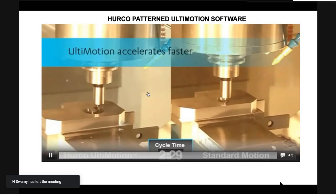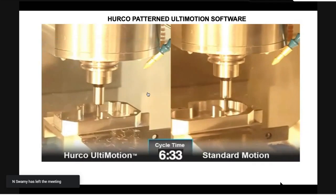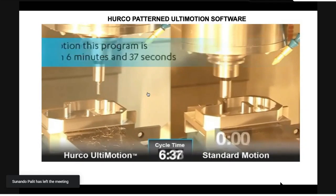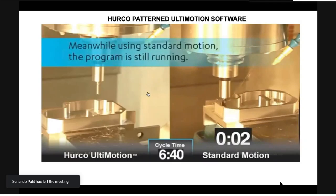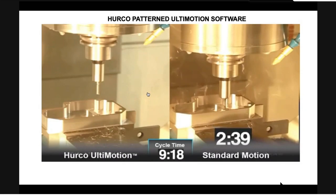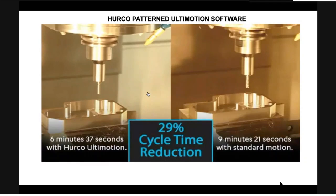It accelerates due to the 10,000 block look ahead option. Using UltiMotion, the program is completed in 6 minutes and 17 seconds, while the standard motion is still running, with the same program and the same parameters. With the use of UltiMotion software, cycle time is reduced by 29%.